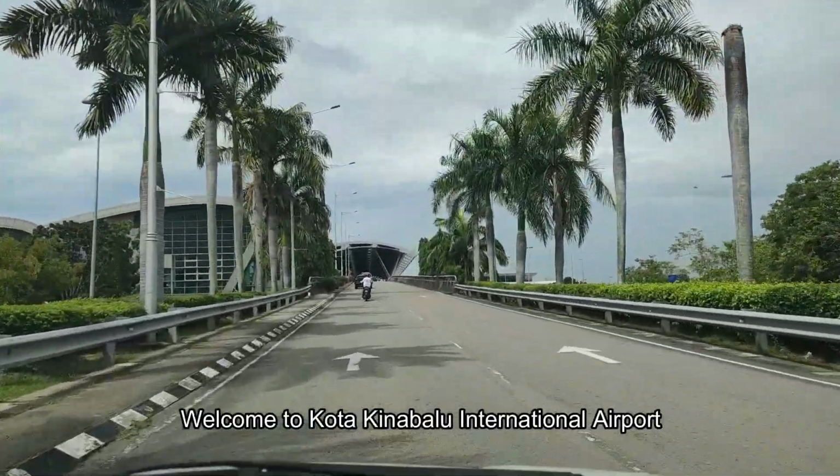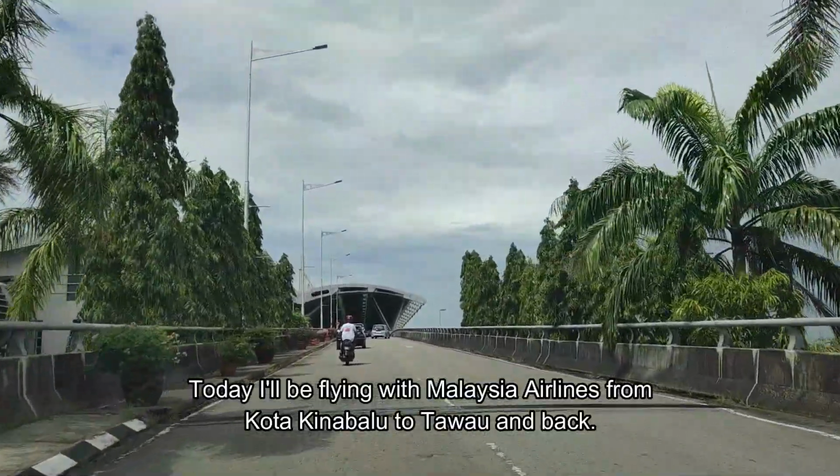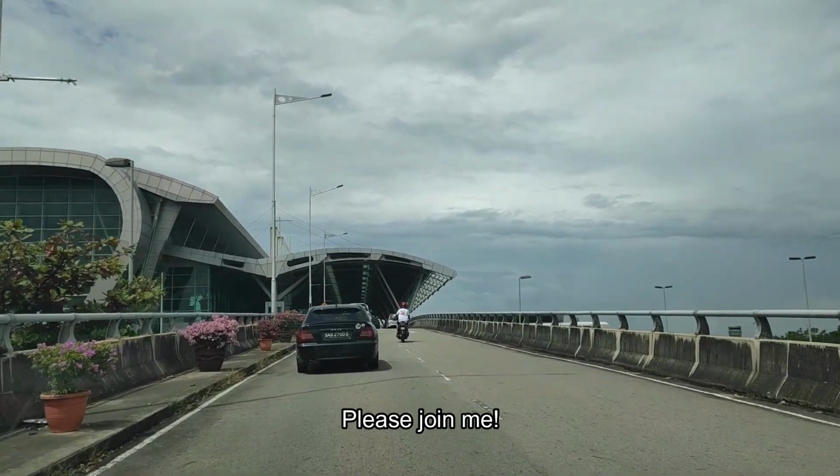Welcome to Kota Kinabalu International Airport, Malaysia's second busiest airport. Today, I'll be flying with Malaysia Airlines from Kota Kinabalu to Tawau and back. Please join me.